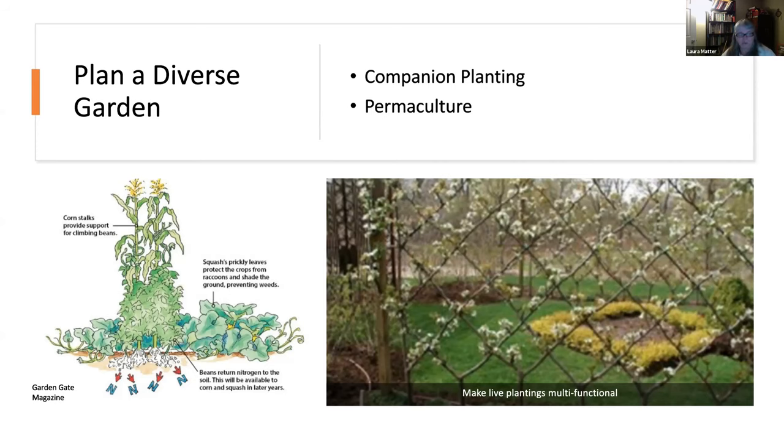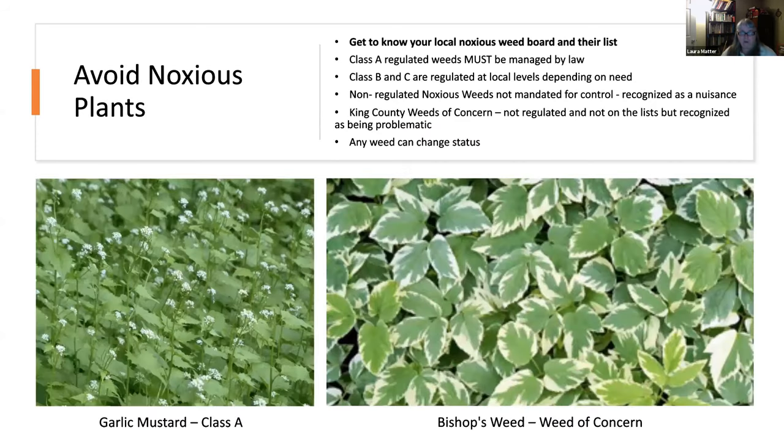So there's different ways you can capitalize on that. You really want to avoid noxious plants. There are different classes, and when you look at the list, it can be a little confusing because we think of things like Himalayan blackberries, oh my gosh, it's everywhere. And it's not a Class A plant because it is everywhere. It's too widespread for them to be able to require it be managed. But there are some things that are economically devastating for agriculture or for ranching or for other reasons. And so those things need to be managed.